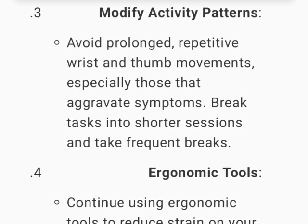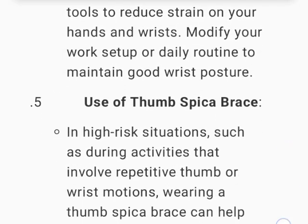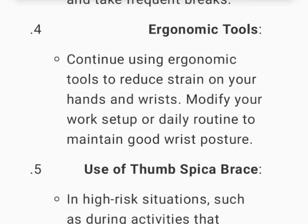3. Modify activity patterns. Avoid prolonged, repetitive wrist and thumb movements, especially those that aggravate symptoms. Break tasks into shorter sessions and take frequent breaks. 4. Ergonomic tools. Continue using ergonomic tools to reduce strain on your hands and wrists. Modify your work setup or daily routine to maintain good wrist posture.